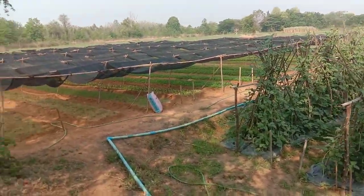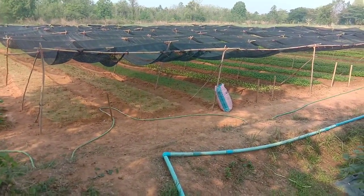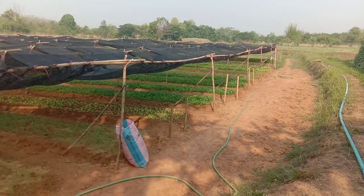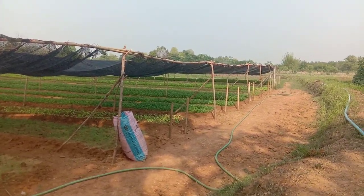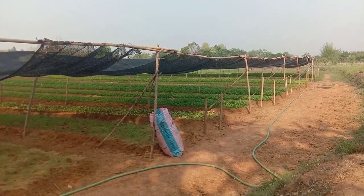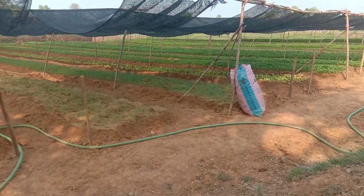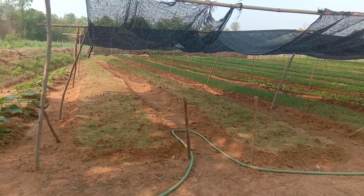And then beyond that, you've got beds that have been established for longer, and some of them have been harvested already. So lettuce, coriander, Chinese celery, morning glory, and dill. And once again, beautiful presentation. I just can't get over how brilliant these people are.